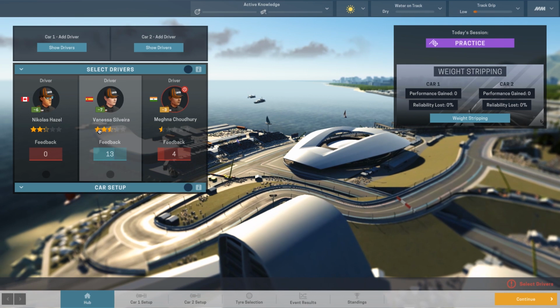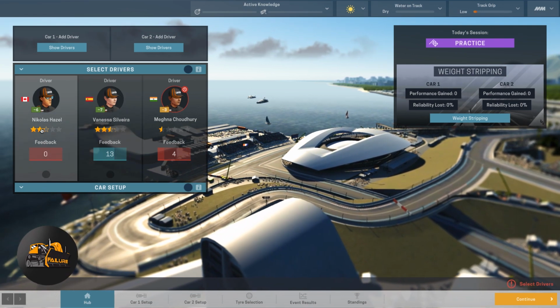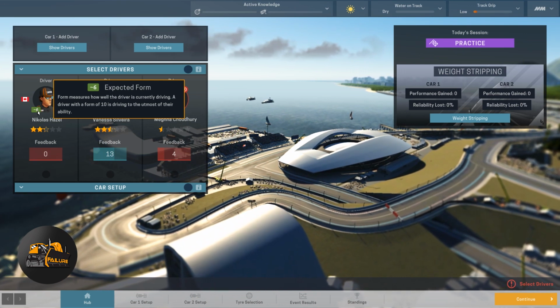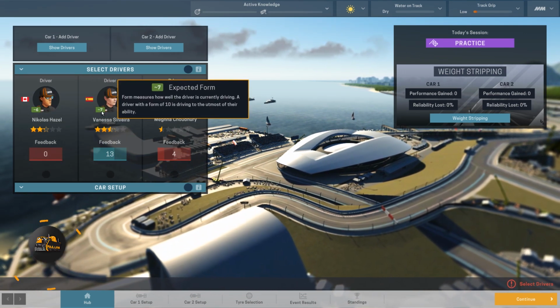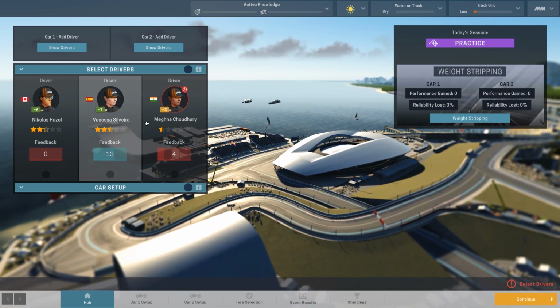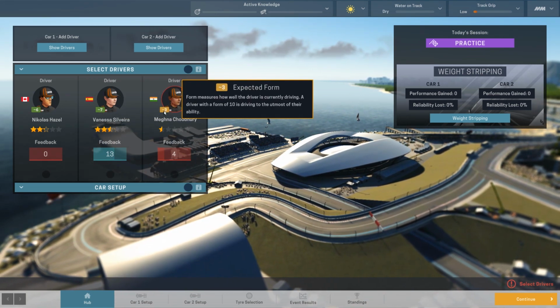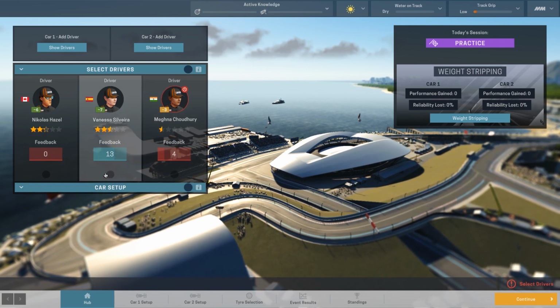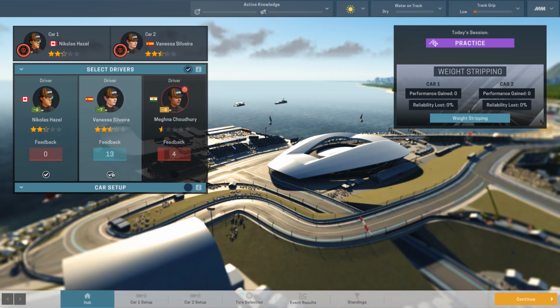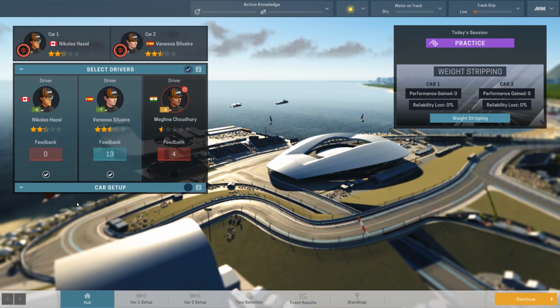Right, so Vanessa's properly good when it comes to feedback. Nicholas, totally awful. What's this? Expected form of 6. Interesting. Expected form of 7. Oh, I see. Megan, not a lot of anything going on there. Right, so we'll stick them both out and see what we get out of that.